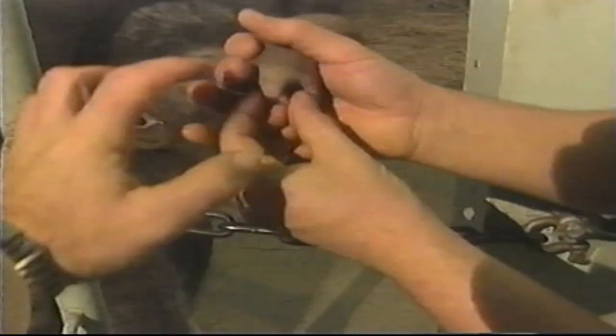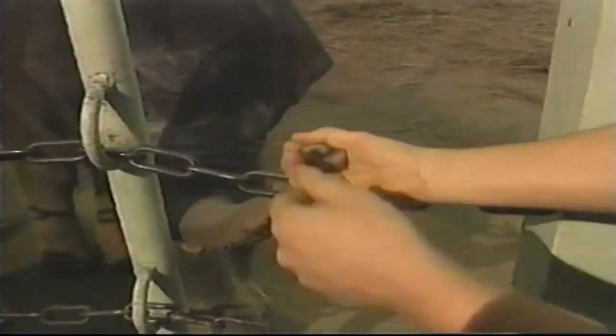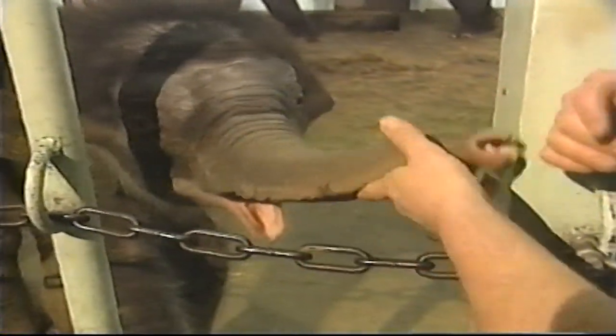And he'll become more adept at using the most versatile and unique feature of an elephant, his trunk. This little area right here is what we call the finger. And it's probably, of his whole body, my favorite part of him, because it feels like a little baby's finger.